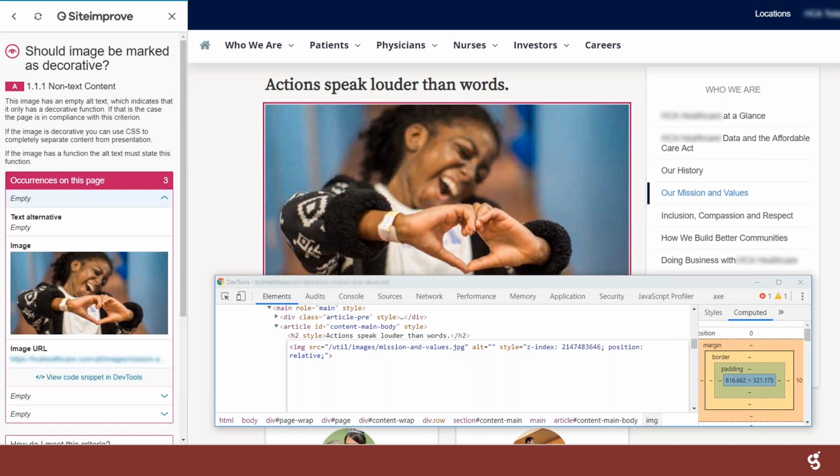But if we inspect the code, you can see that this image does not have alt text. Now, because there isn't anything inside that alt attribute, Site Improve knows to flag the image for review. But in this example, this image was intentionally put on the page to invoke some kind of feeling or send some kind of visual message.